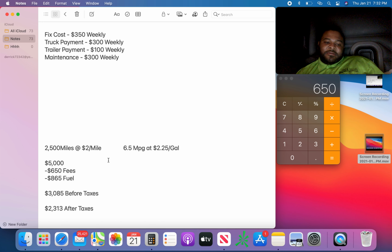It might take you a year, it might take you 6 months, it might even take you 3 months to pay off your truck and your trailer. But it took me a year to pay off my truck. I already paid off my trailer. So it took me like a year to pay off my truck. So yeah.